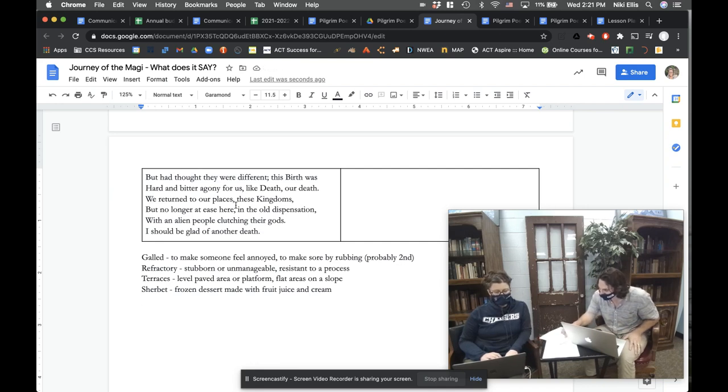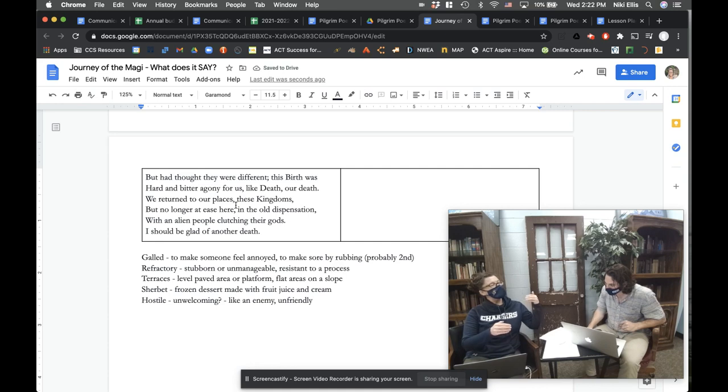The city's hostile. I know it had something to do with unwelcoming, but let's see. Hostile means of or relating to an enemy, marked by showing unfriendly feelings. So resisting. I like how you connected that with the camel earlier, refractory. Refractory and hostile are similar in this unfriendly area. That's interesting because it connects with the sense of the journeyers wanting to move forward and meeting continued resistance. The camels are resisting, the people are resisting.